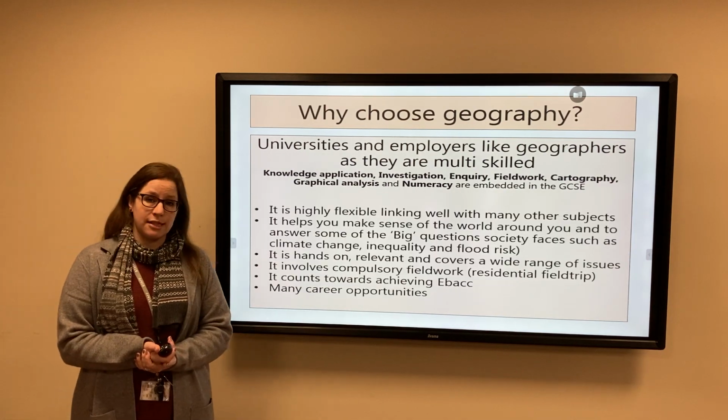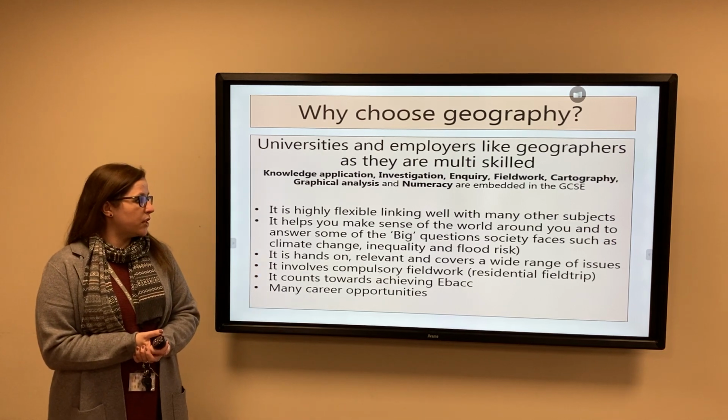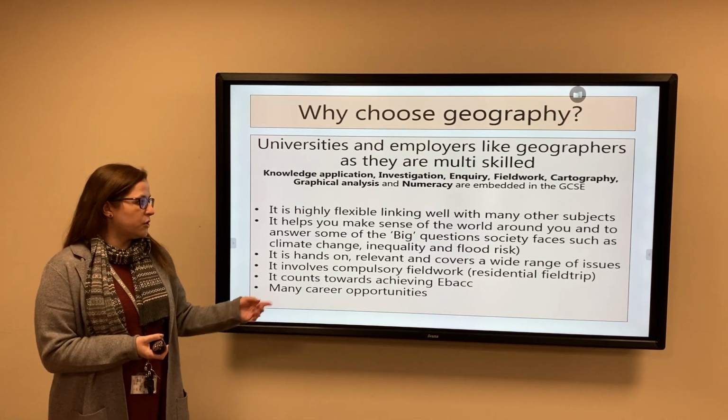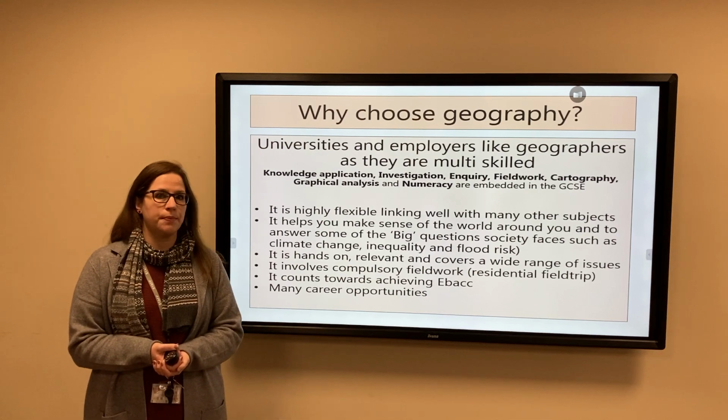It's a highly flexible subject. It links very well with other subjects. It's very useful if you're trying to solve some of the bigger issues in society. It involves lots of field work, residential field work in particular, and it counts towards the EBAC.